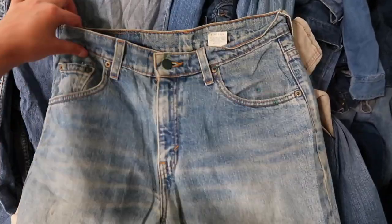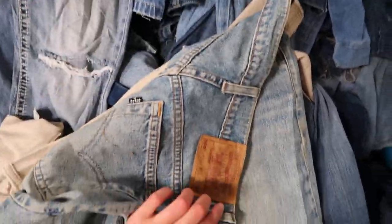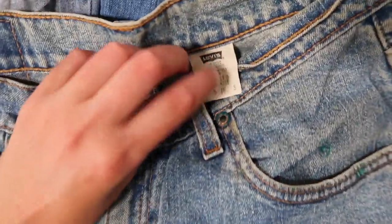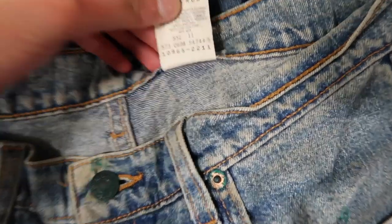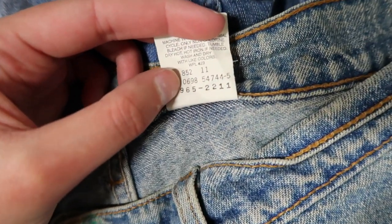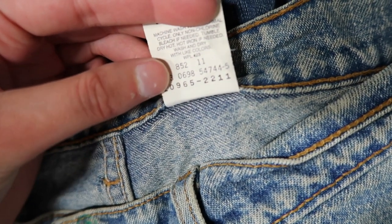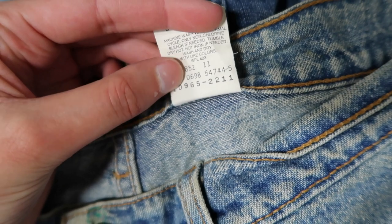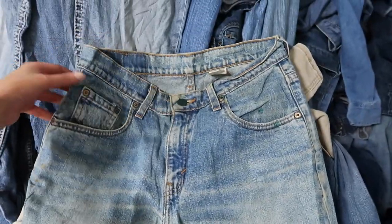So I just found these really cute Levi's, and I'm gonna show you guys a hack on how to find the year that your Levi's were made. If you go to the tag, you flip it over, and there should be four numbers right in the middle of the tag. So right here, it's 0698. That is the month and the year that the jeans were made. So these jeans were made in June 1998. So I think I will be getting these.